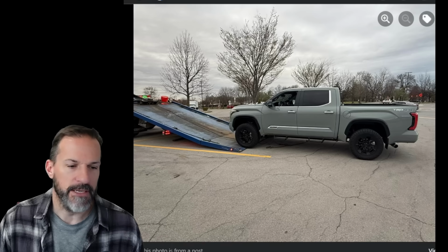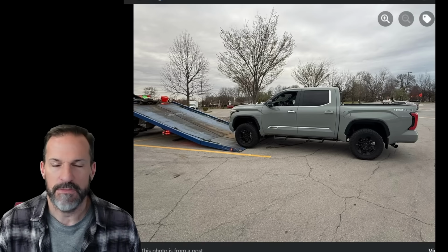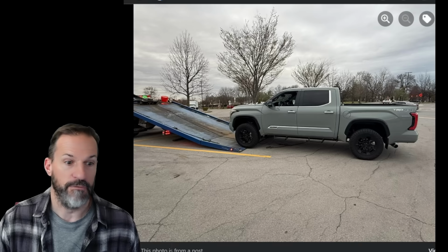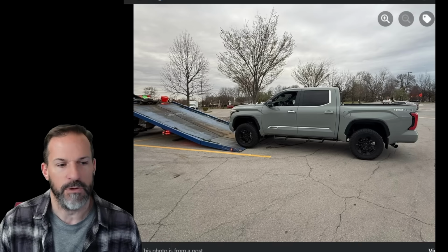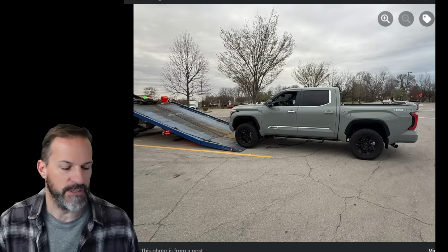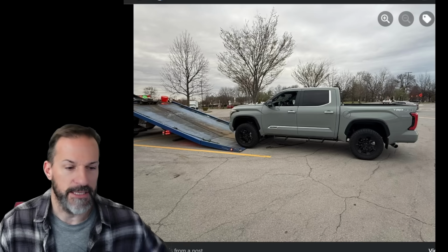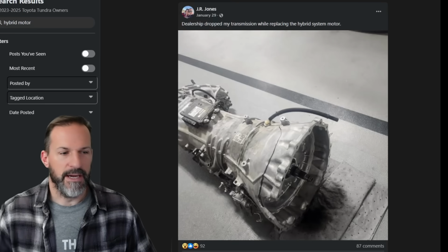If you're going to buy a used one of these trucks, man, get the best warranty you can and try to get it thrown in for free, because I don't think that it's worth buying these. I know it's not every one of them that's failing, but yeah, it's not looking great. It's still happening.